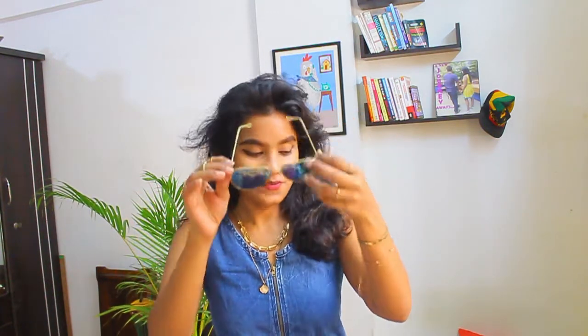And then this is how the glasses are. So it's a classic Ray-Ban one, which is perfect for beaches or when you're wearing all black. This looks really nice. Then the second one is this one, which is a rose gold aviator. The frames are rose gold and so are the glasses. This is one of my favorite sunglasses and this is how it looks on me.